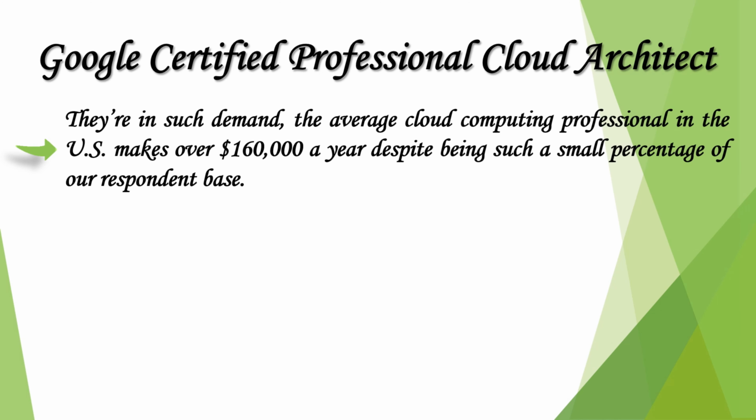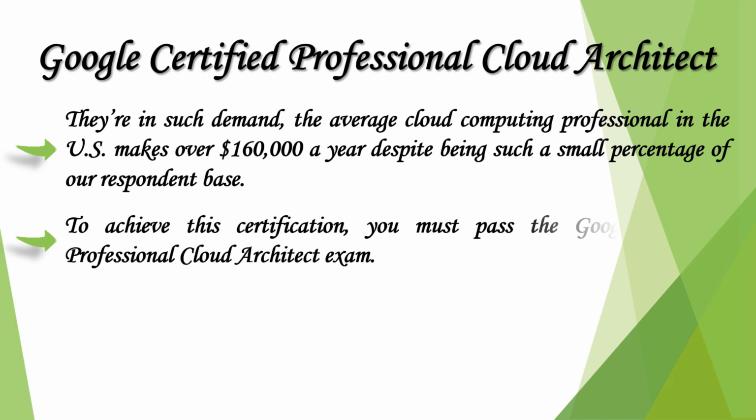The average cloud computing professional in the US makes over $160,000 a year despite being such a small percentage of our respondent base. To achieve this certification, you must pass the Google Certified Professional Cloud Architect exam.